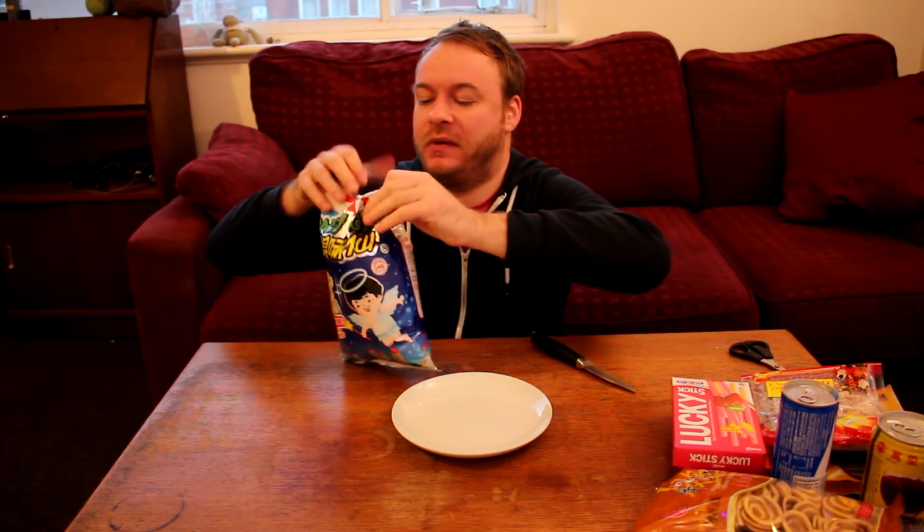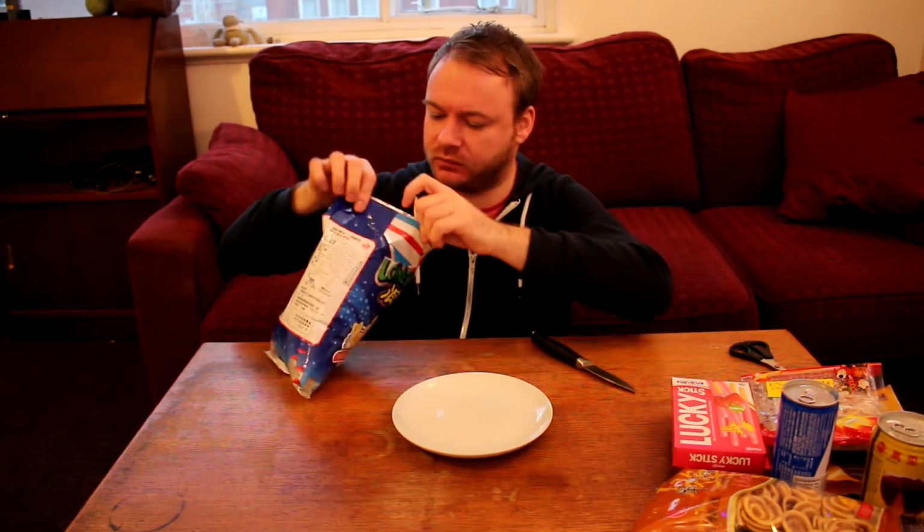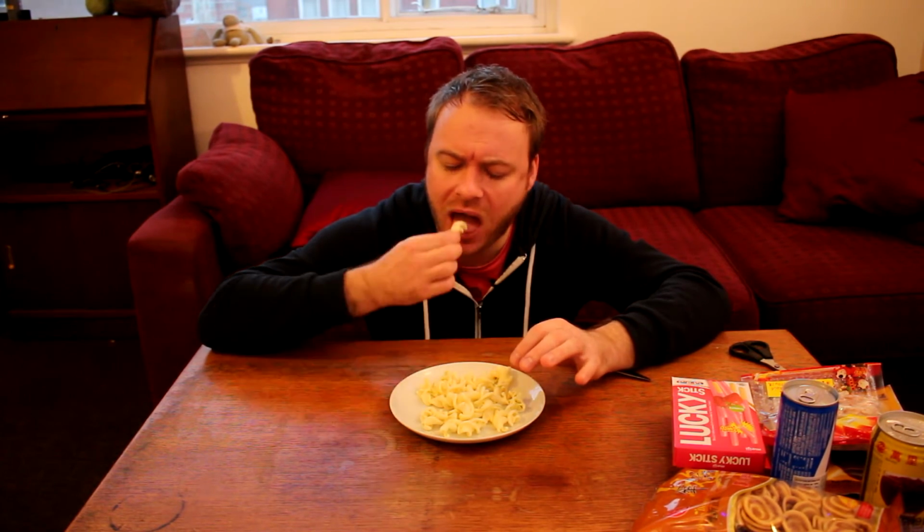Oh, that is a strong packet. Doesn't really smell of anything. Well, that's kind of what they look like, a normal twisty crisp. Let's try. Yeah, very sour cream and chive-ish, I would say. Not as flavourful as the ones you get here in the UK. They're quite bland in that respect. There's only a very small amount of flavour on them. Yeah, they're all right. What next?